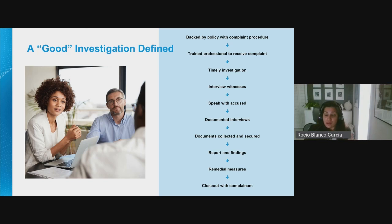So if you are somebody on this webinar who does investigations or who advises on how to conduct these investigations, you may want to use this particular slide as a checkpoint of things that you should be going through in preparing and conducting and concluding that investigation.